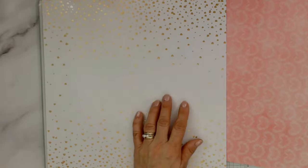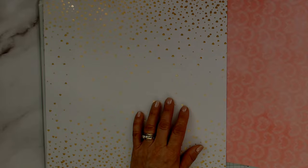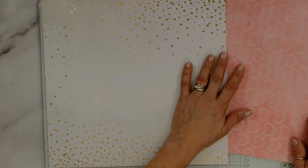Okay, so we are using, we're not doing a Valentine's card. And with the white here, I got a lot of glare, so let me try to see if I can get a little bit darker. Okay, don't panic. It's going to go very dark. One minute. Okay, I think that's going to be better.